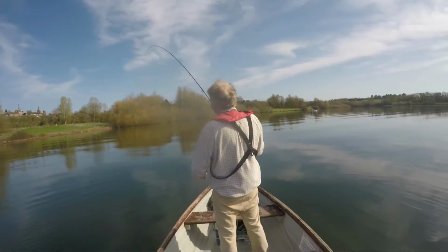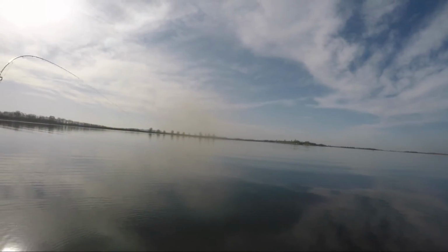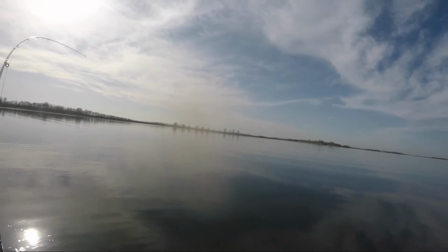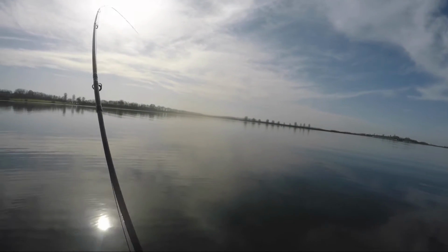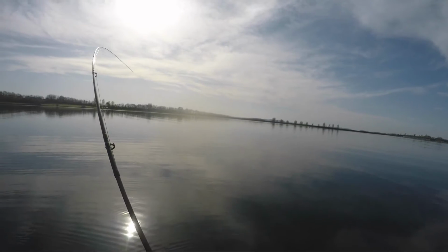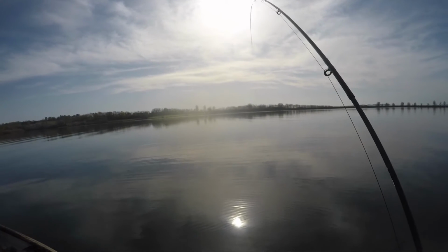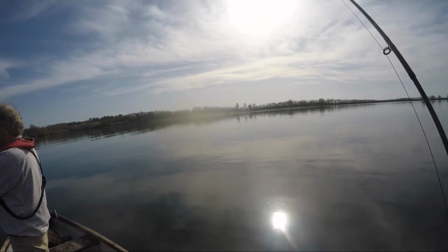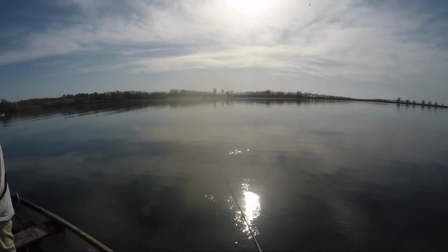Richard's into another one. It's not always this easy at Draycote though. It's often not a good idea to follow where all the other boats have gone, and to find yourself a nice undisturbed piece of water. Oh no, mine fell off again.